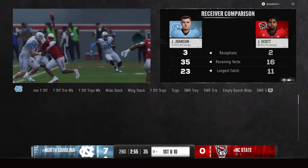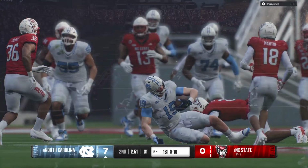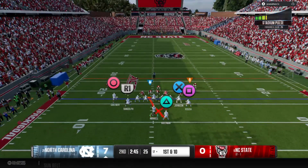Defenses throughout the week study every 3rd down situation. You got to be ready for what they do, how they do it, and then be able to adjust. Great job by the offense so far having success. The Tar Heels have it with a 1st and 10.